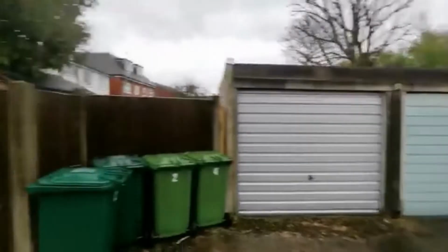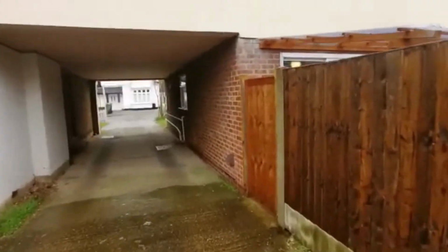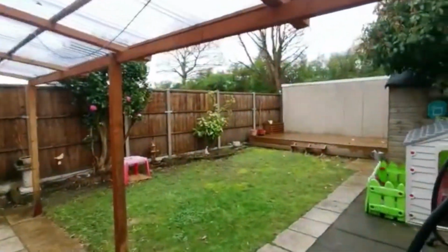So just to recap: ground floor, 2 double bedroom maisonette, desirable location, moments from the high street, with private garden, garage and parking. If you're interested in arranging a viewing, please contact us in the Ashford branch. Thank you.